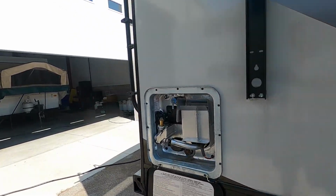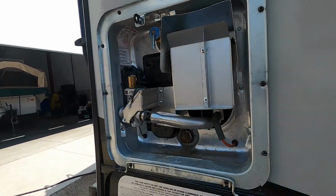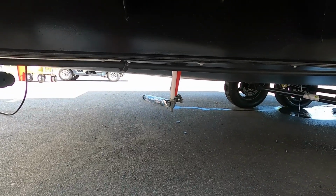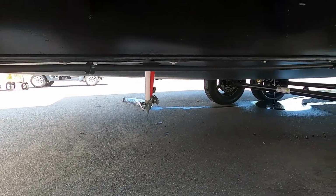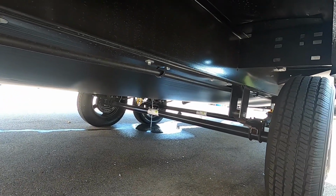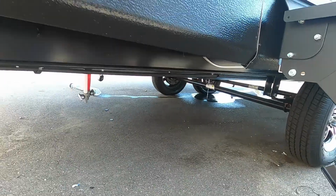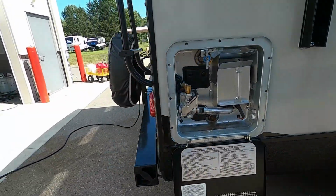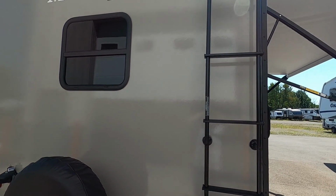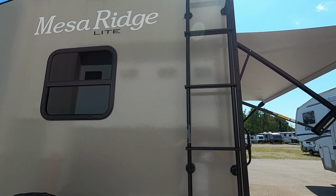Continuing over here, your hot water heater. Underneath there is your low point drain for your city water. And the one draining over there on the other side between your tires is your freshwater tank. Again, your hot water heater. You have your ladder. Utilize that. Go up there and check the seams on your roof a couple times a year. Feel them if they're drying out.